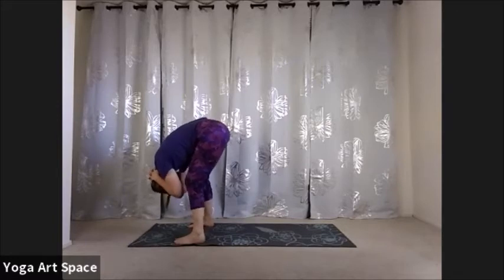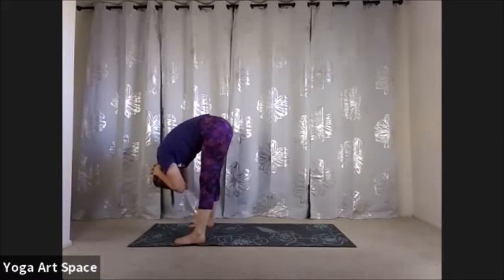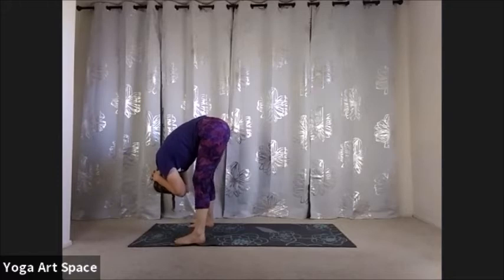The knees are working towards straight, never hyperextension, but it is okay to have a little bit of a bend here. That's fine.